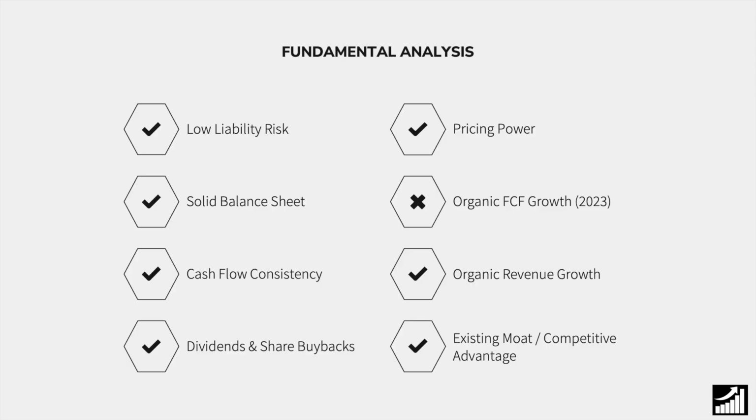But when moving into the fundamental analysis, we can see that this company, starting with the low liability risk, as we saw in the first slide, has a 77 interest coverage ratio, then moving on to having a very solid balance sheet, which basically consists of them being able to pay all their short-term liabilities with their current assets. Then they're very good at providing consistent cash flows, and of course this company pays a dividend and conducts share buyback programs, which is very, very important.